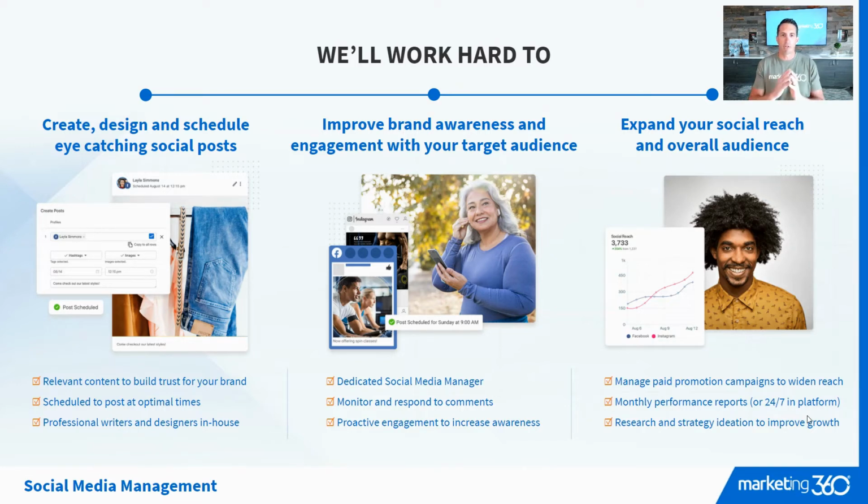The second thing we're going to do is improve your brand awareness and engagement with your target audience. What we're going to do there is have a dedicated social media manager that understands your brand, your business, and your target audience, that's going to proactively monitor and respond to comments and do proactive engagement with your audience to really build that trust and credibility that you need to be a trustworthy brand on social media and build that ultimate market share that you're looking for.